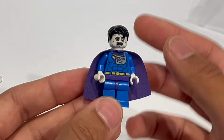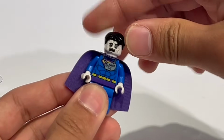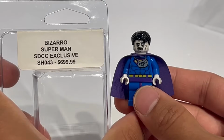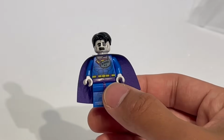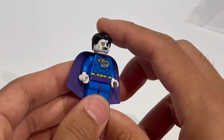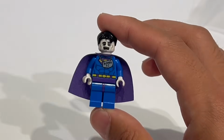But I doubt it, and I'm gonna go out on a limb and say this is probably going to still be the only standard Bizarro minifigure that we've gotten, so it's really cool how it was only $700. I'm quite curious that whenever this video is published, if the price will go up even higher, because right now it's $1,500, but the prices of these are just climbing, climbing, and climbing. So I want to collect all the Comic-Con minifigures, and this one I definitely wanted to pick up when I could still get him for a fairly good price, so that's why I went ahead and got this.